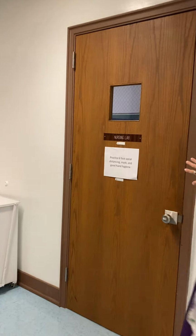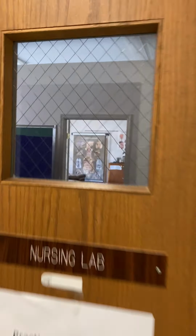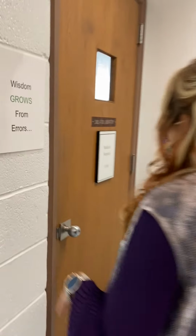This is another skills lab. It's pretty cool. It has the pediatrics in here. This here's our emergency room, Sims lab, med-surg emergency room. There's two rooms inside that.